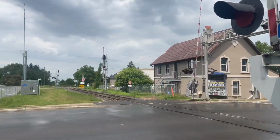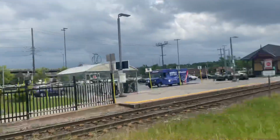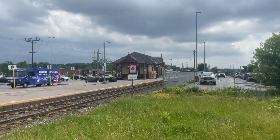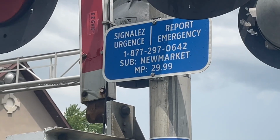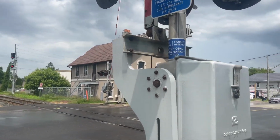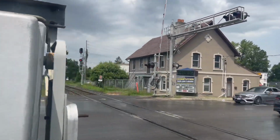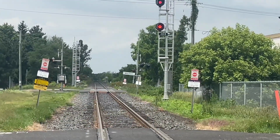Now here's 2 GO trains at Aurora GO Station. I filmed the first one near the Wellington Street crossing before the station. Mile 29.99 on the Newmarket Sub, or mile 30 I should say. You can see that they are putting up new lights at Centre Street. I will be sure to film that in the future.